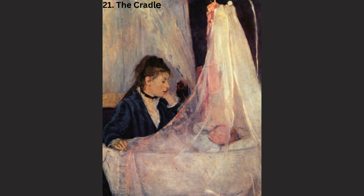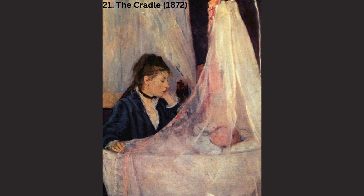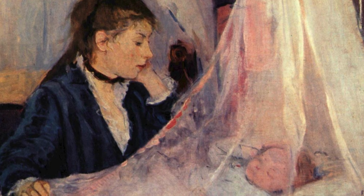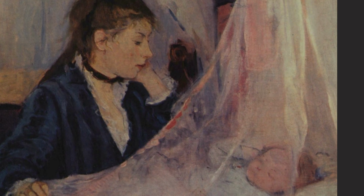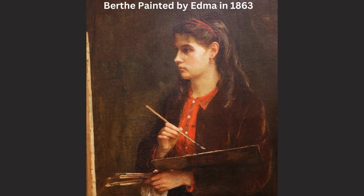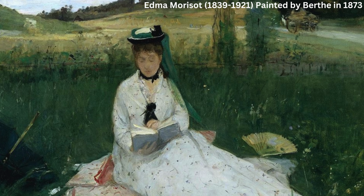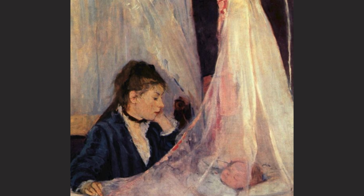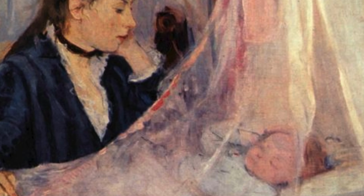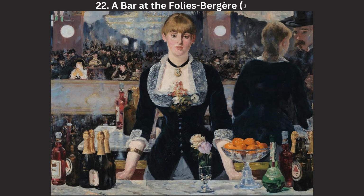Number 21, The Cradle by Berthe Morisot. The Cradle is the title of another fascinating work of art by Berthe Morisot, an intriguing artist for several reasons. It depicts Berthe's older sister Edma Morisot, who is watching over her baby daughter Blanche. Edma was a painter as well, who painted the earliest known portrait of Berthe in the year 1863. As you can feel in this work, both sisters were close during the 1860s and 1870s. It's dominated by the pinkish-white color of the cradle and the curtain in the background. Another interesting fact about this painting is that it remained in the Morisot family collection and eventually passed on to Blanche, the depicted baby.